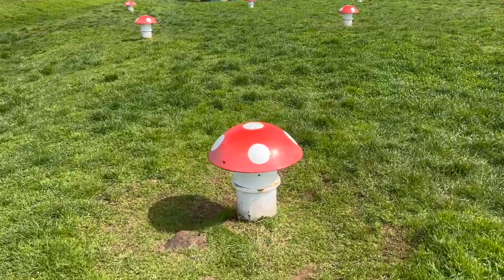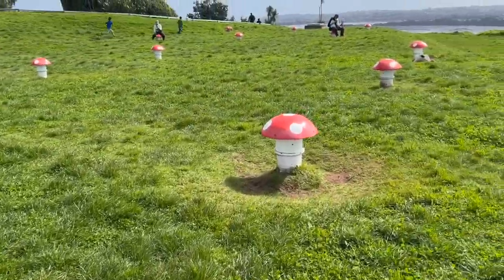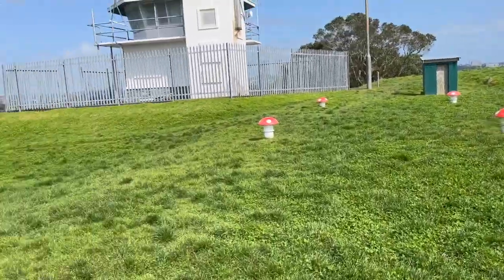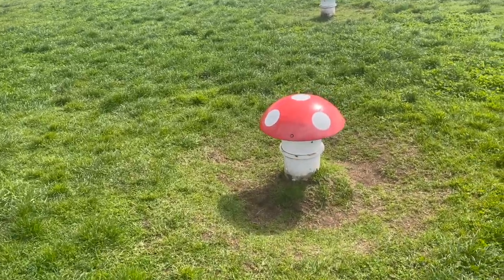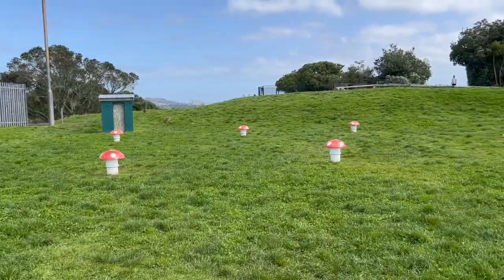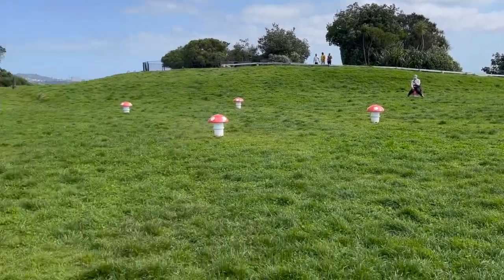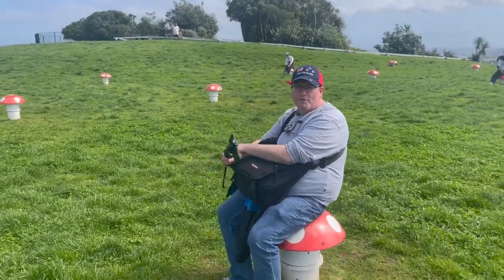Look at this, toadstools everywhere. Does this remind you of our garden at home? Oh yeah, it grows at the most weirdest times. They just pop up everywhere. Sometimes overnight. Can you get a picture of me sitting on one?